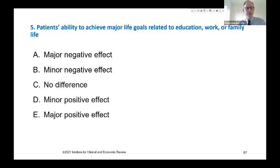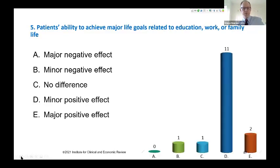Okay. Good perspective. Okay, everybody, let's go ahead and vote on this question, please. Joanna, forgive me if that's put a crimp on your comment. Hopefully we'll have time to come back and deal with it later. Okay. The answer is, we have 1 minor negative, 1 no difference, 11 minor positive, and 2 major positive. All right, let's keep going.